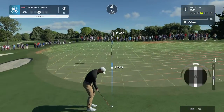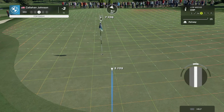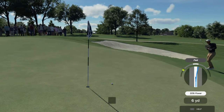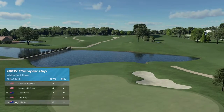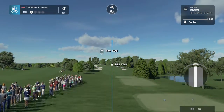Getting ready to play their third. That's a high-quality recovery shot. Judging it beautifully. The putt drops, and we're moving on. And at the end of that hole, he's gone into clear outright leader.